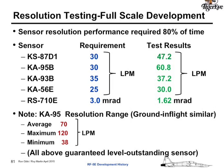The K95 had a new state-of-the-art lens in it. It was outstanding resolution throughout the whole image of the lens. Now, this 60 lines was 80% of all the data. When you look at 50% of the data, it was 70. When you look at the maximum, it was 120. We hadn't even seen any imagery of 120 line pairs per millimeter. So the system worked much better, and the platform was exceptionally good.